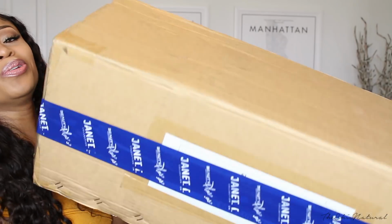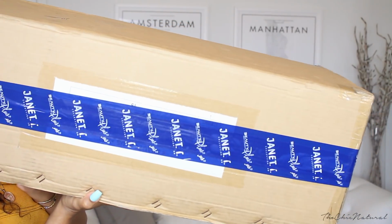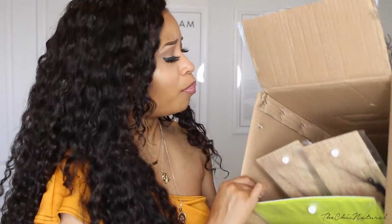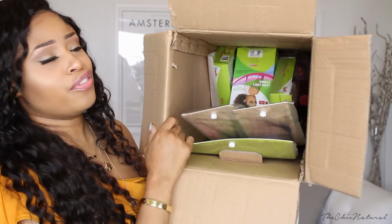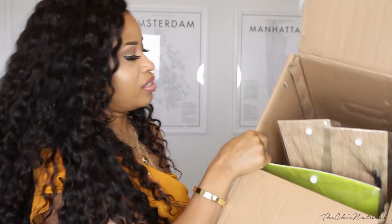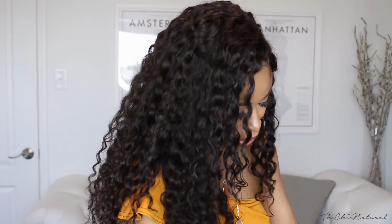And then I just have one more box. This one I saved the biggest for last. It's this huge box from Janet Collection. I have no idea what's in here, so we are gonna see what they sent. So they sent, I'm gonna try to show you guys, a bunch of hair stuff. Of course, hair stuff, Janet Collection. So let's see exactly what I got in this box.